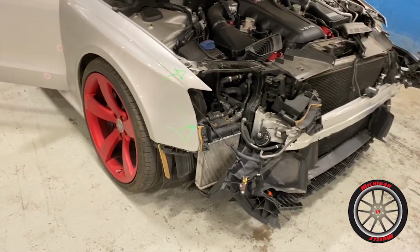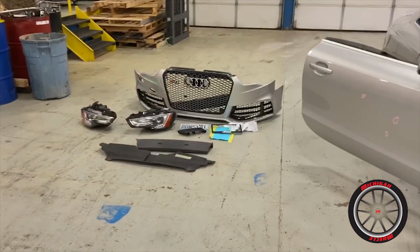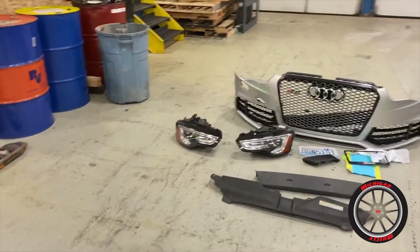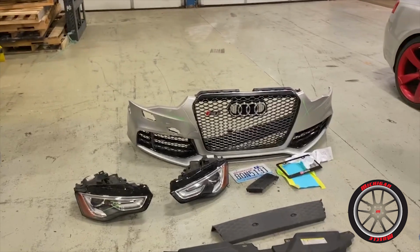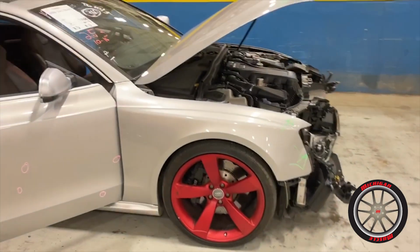But so far, all of the panels look repairable, with the exception of the front bumper. So I'm going to try to find a used one of those or something else maybe to use. These bumpers can get pricey, but at least I've got all the trim for it. That's okay. Everything else is pretty much here.